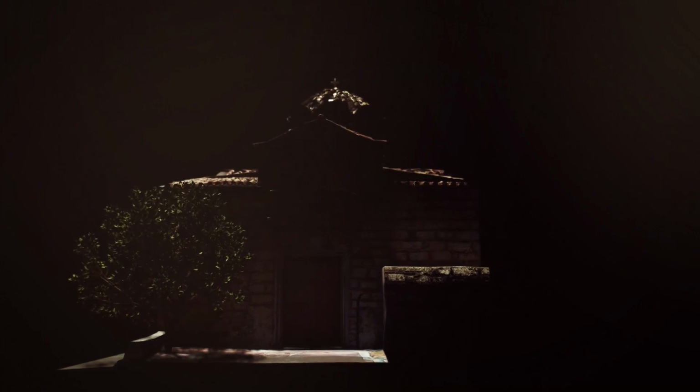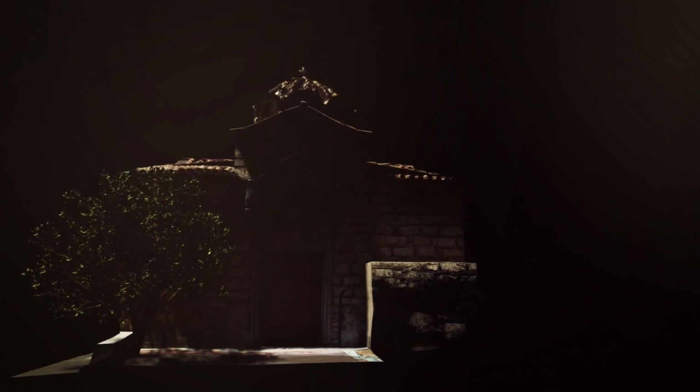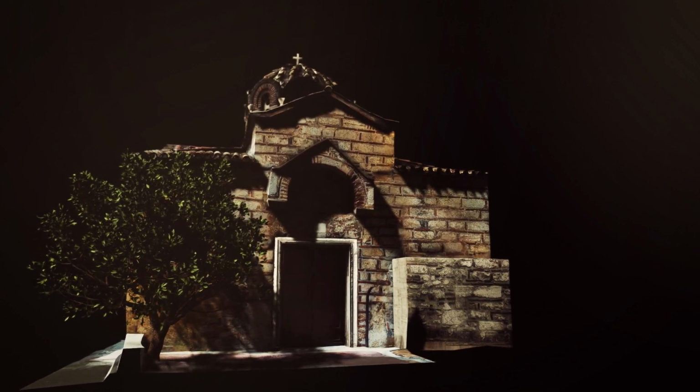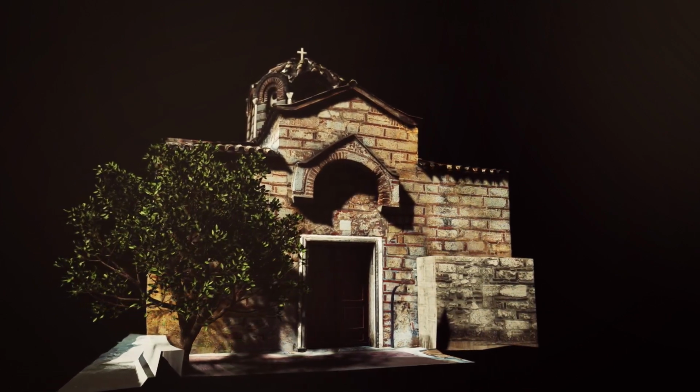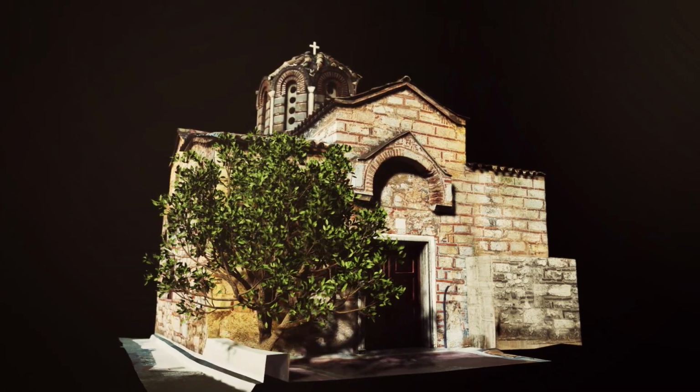Even though the passage of the centuries has indelibly left its traces, the small, picturesque church of St. John the Theologian in Plaka stands intact, almost from the time it was built until this day. The construction of the church is placed chronologically at the end of the 11th and at the beginning of the 12th century.